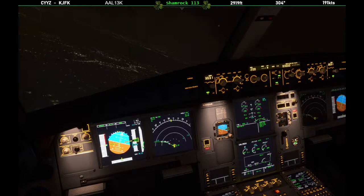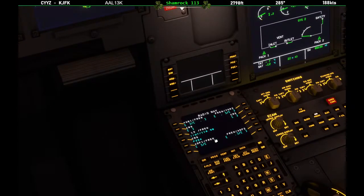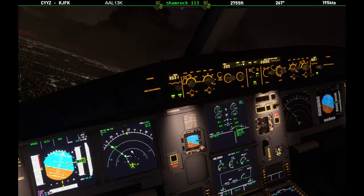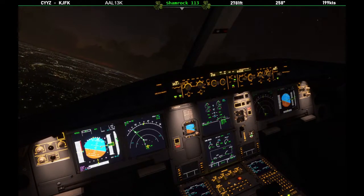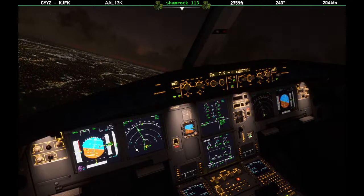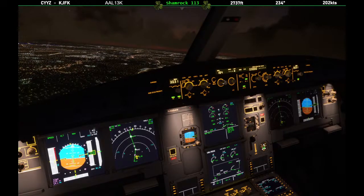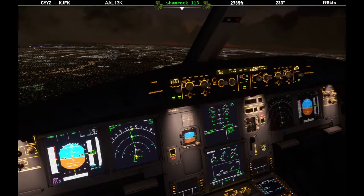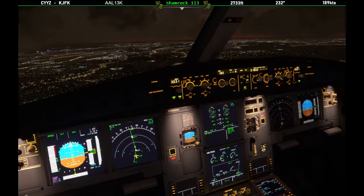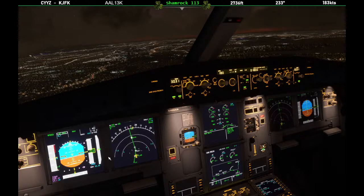The ILS frequency for our approach is 110.9. Let's see what we got. Okay, let's put on our landing systems. That's 3000. Our next drop is Zalpo, 1800. Overspeed. 1800. Descending at 1000. Open descent.